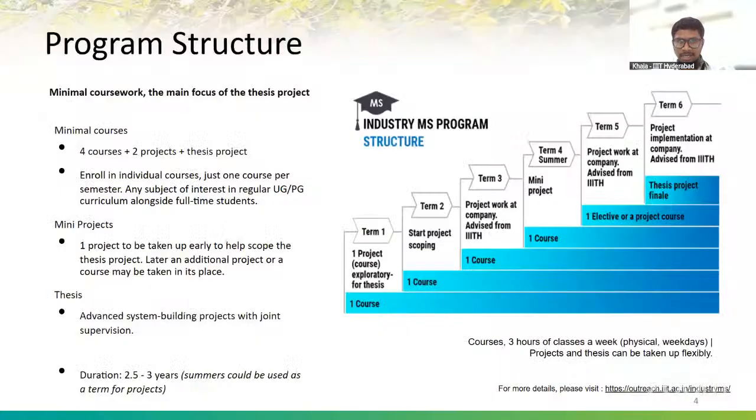So the program structure, as I just mentioned, is four courses, two mini projects and one thesis project. This is the conditional admission you will be getting. Once you complete your two courses and register for thesis, your conditional admission will be converted into the regular admission. That's how it is.